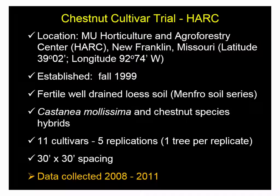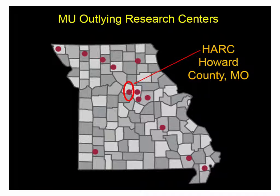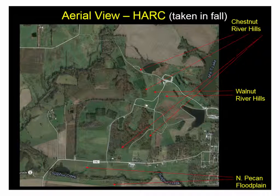Most of what we're growing is Chinese chestnut, Castanea mollissima, but we also have some hybrids. Again, 11 cultivars, 5 reps, 30 by 30 foot spacing, and this is data pretty much collected between 2008 and 2011. So there's the state of Missouri, the outlying properties for the university, and we're sitting right there in Howard County, and Columbia, Missouri's there in Boone County.